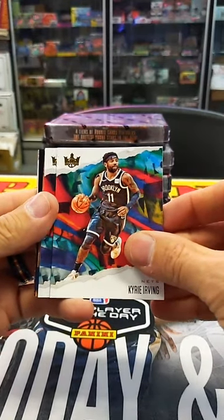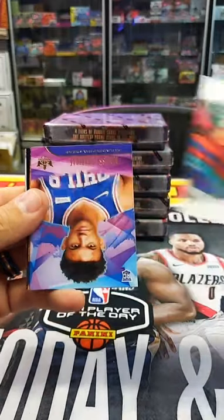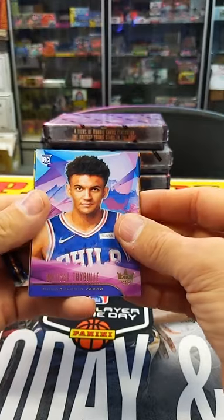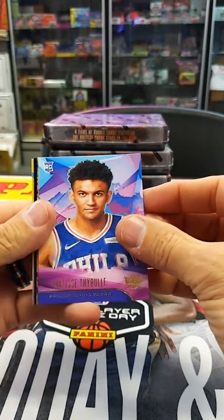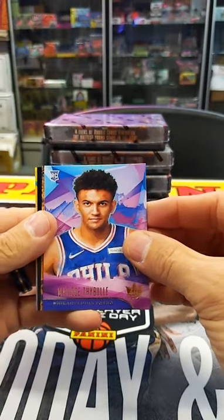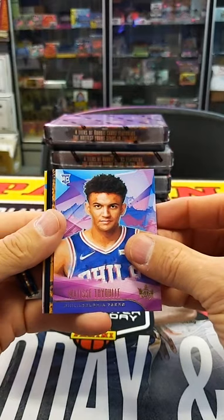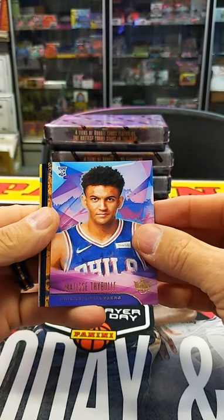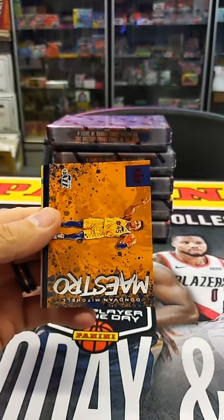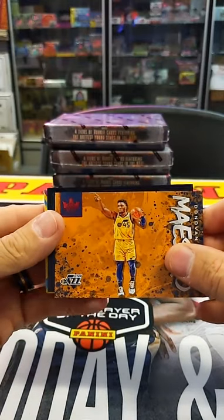Okay. Kyrie Irving. Miles Bridges. Matisse Thybulle, I guess I'm saying his name right, since I own a 101 Optic autograph rookie of him. So, here we go. Donovan Mitchell. A Mastro. There we go.